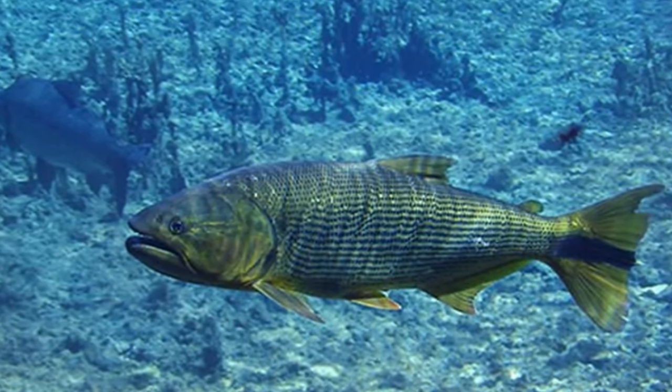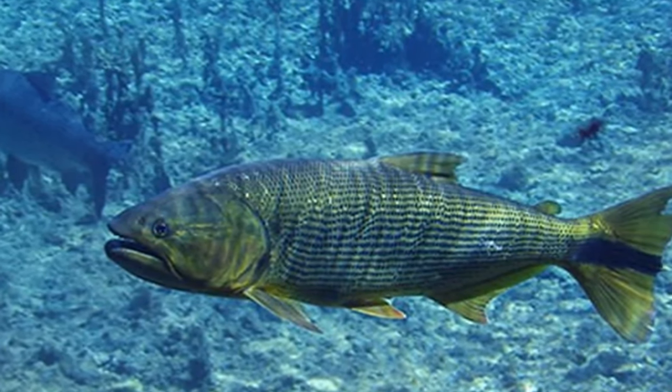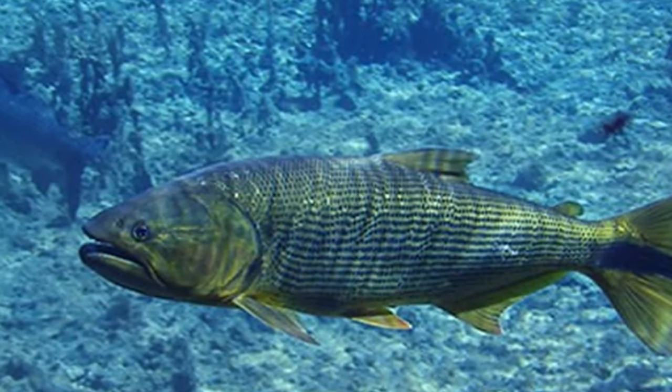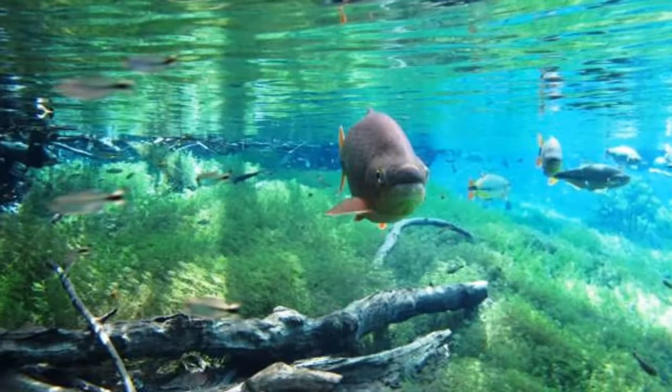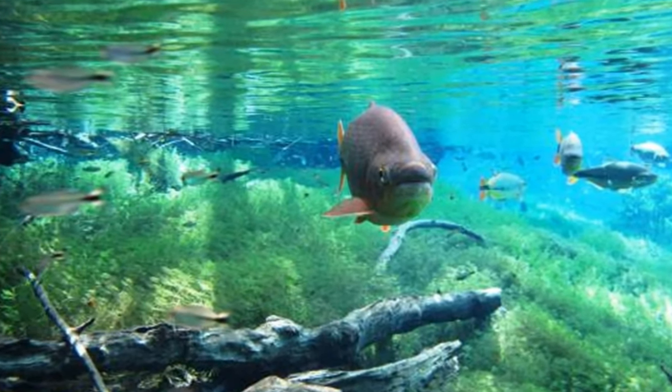Next one, how do they communicate? Bonito fish communicate with each other by vibrating their swim bladders. They also make sounds in order to scare off other fish. These noises can be pops, chirps, or grunts. So, today we talked about some details about Bonito fish.